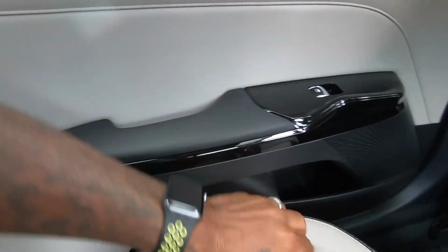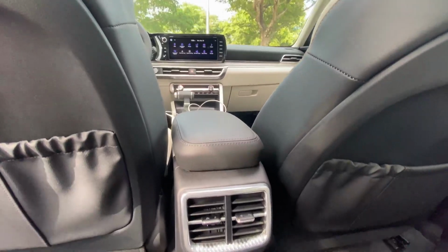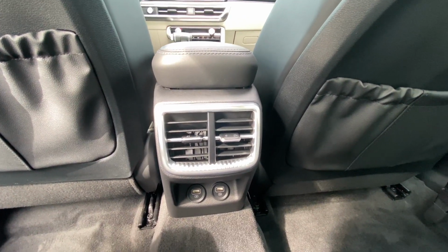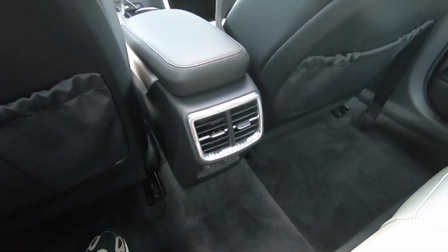It's going to be padded here. Cup holder and storage down there. There's going to be 2 map pockets back here as well with the rear air vent. There are 2 quick charging USB ports. The floor back here is not flat, but you can definitely fit 3 people across.